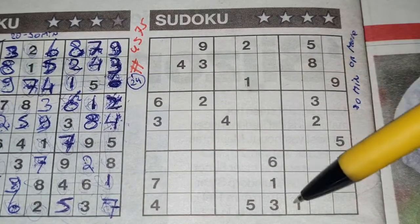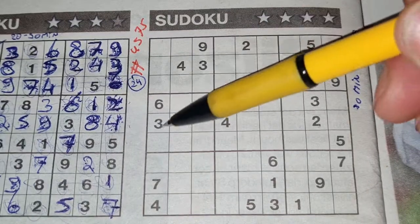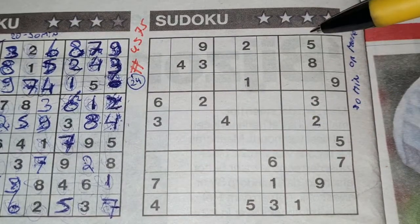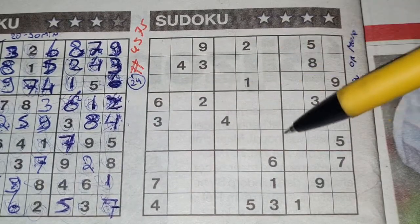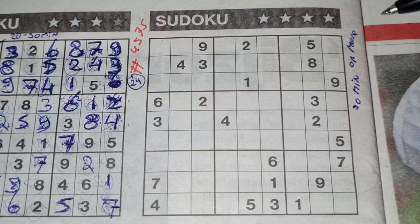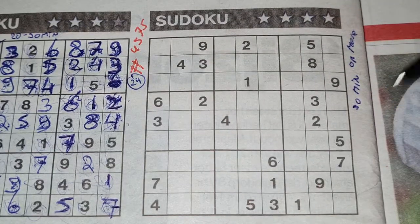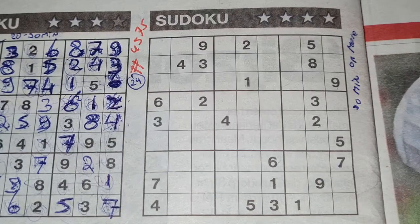We have here 3 ones, 3 twos, 4 threes, 3 fours, 3 fives, 2 sixes, 2 sevens, 2 eights, and 3 nines. So let me start with the 3 then.